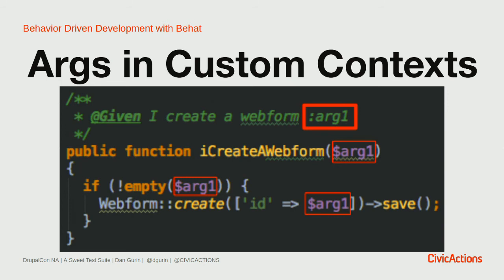If we need to add a variable into our step definition, like a web form ID, we'll put a colon before the argument variable in the annotation to the function, and then we'll use the variable as the argument to and within the function.